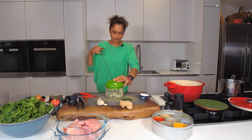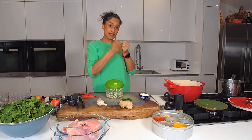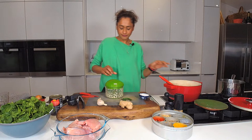Now, give your onions a stir. And what I tend to do is, once they cook down a little bit, once the initial moisture has come through, and you'll see it, it all sort of evaporates, and then you stop crying. That's when I go in with my garlic, because I want my garlic to cook. I don't want that rawness in there. But I'll put it in once the initial onion has sort of cooked through. So that is going to go in a minute.